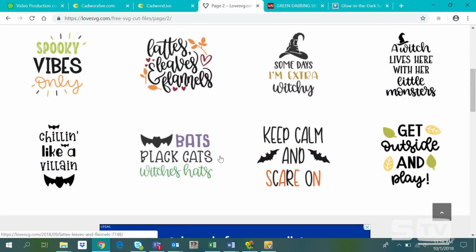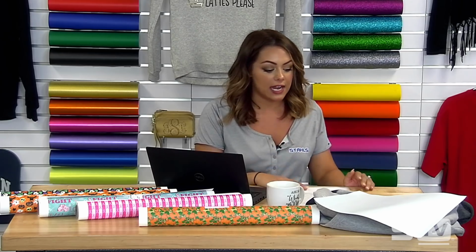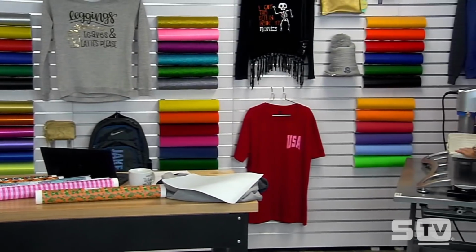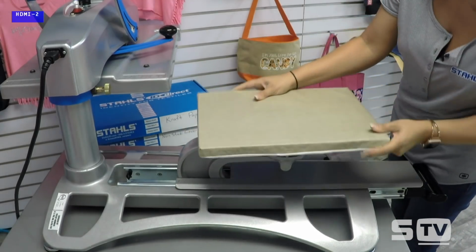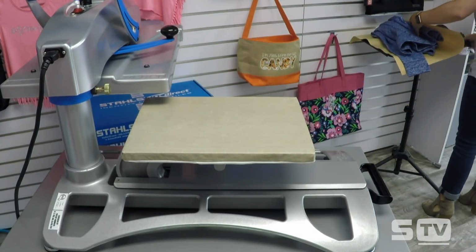And we are going to specifically be using some designs that she created for a Mommy and Me companion look. Companion looks are great for Halloween because they can be used for trick-or-treating and also any Halloween parties that you or your customers may be attending. So I'm going to unload my leg and sleeve platen, drop in my 11 by 15, and apply one of the designs she has created for Halloween for a Mommy and Me companion look.